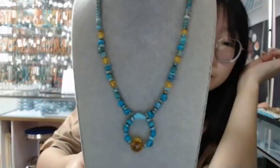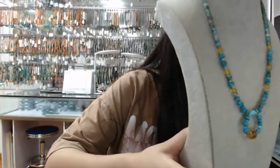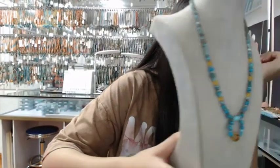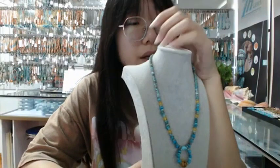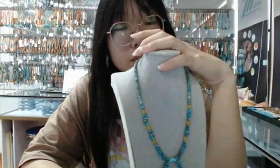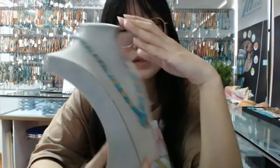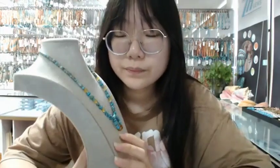You can see some details about this necklace. If you like this pretty necklace, please contact us and we will give you some specific information. And it's about 18 inches long. Our gemstone beads.